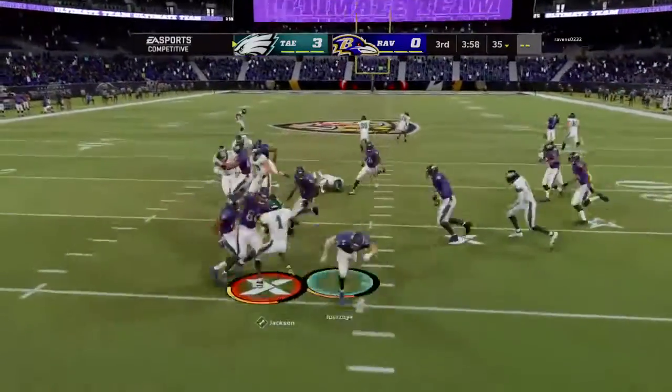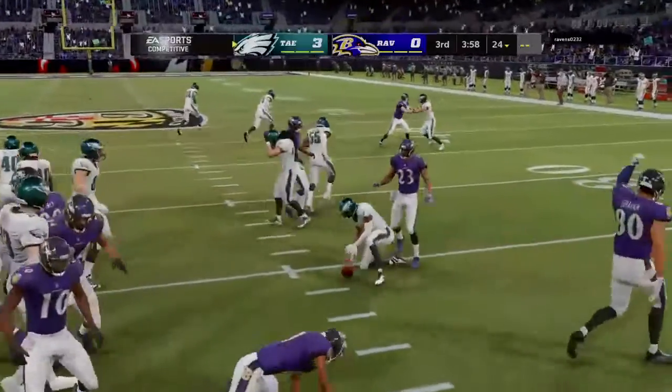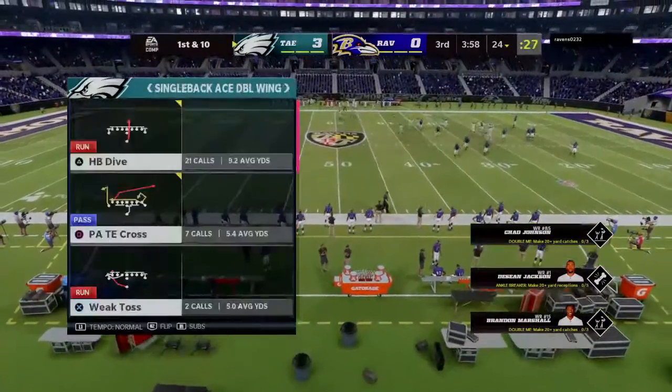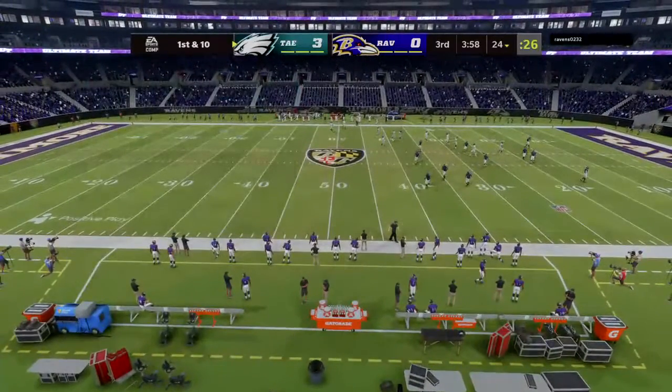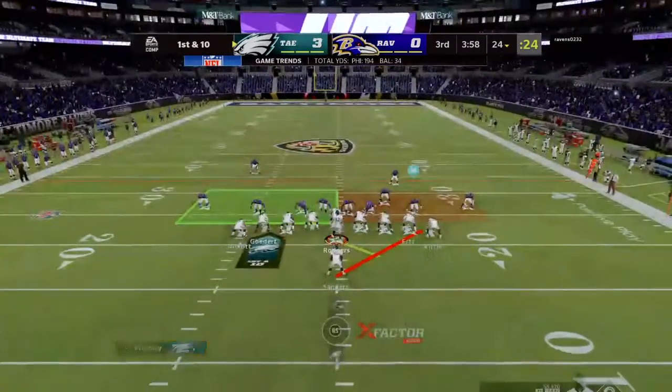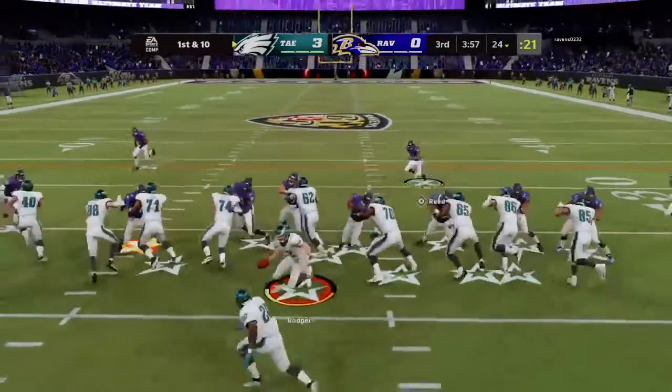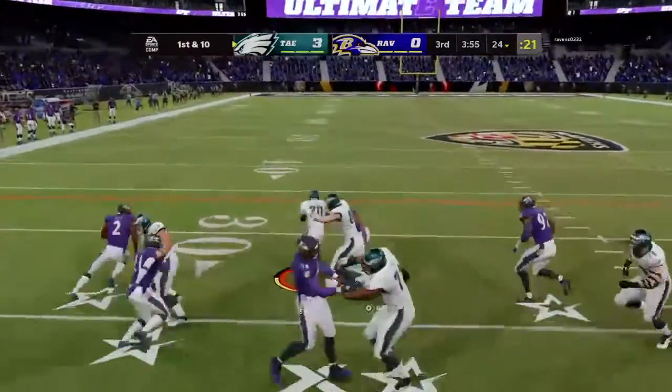Jackson now to return. And he'll be tackled just shy of the 25. The Eagles offense set to begin their next drive. And Charles, they've got the lead. Put your coaching hat on here now. What's the game plan for the second half?